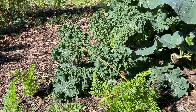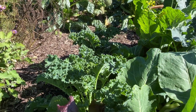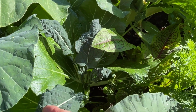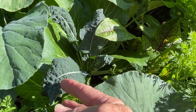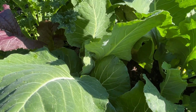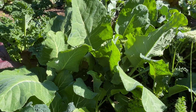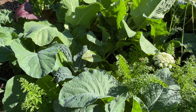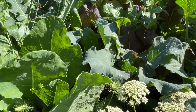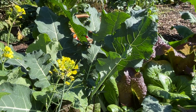I've got some curly leaf parsley in here in a number of spots, and there are some other kale plants such as this Tuscan kale which will kick into life. It might have to wait till these other collies which are just here have finished, and then that will certainly get going. But all this garden is fairly closely planted. It doesn't seem to impact the broccoli too much.